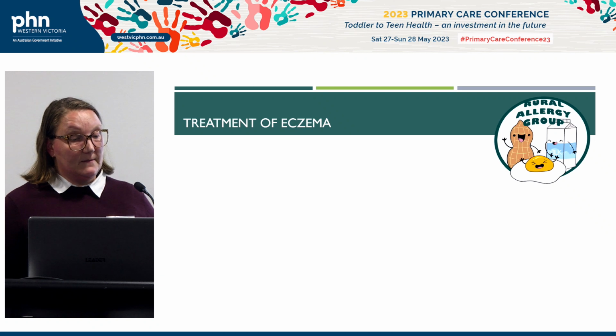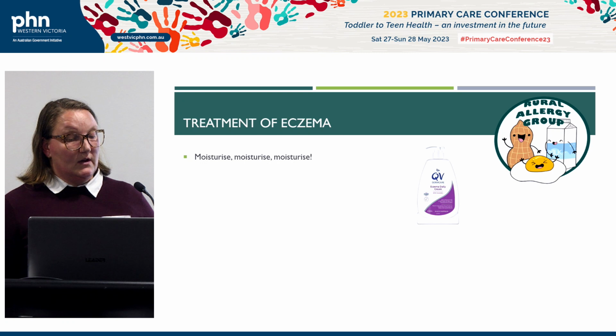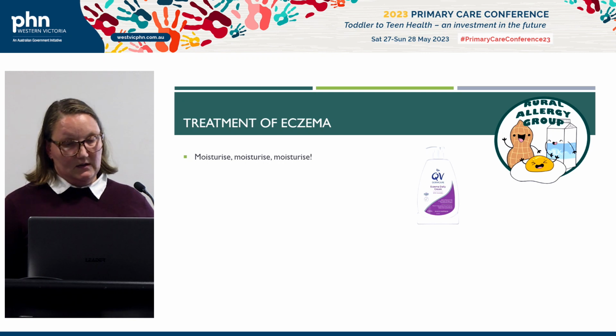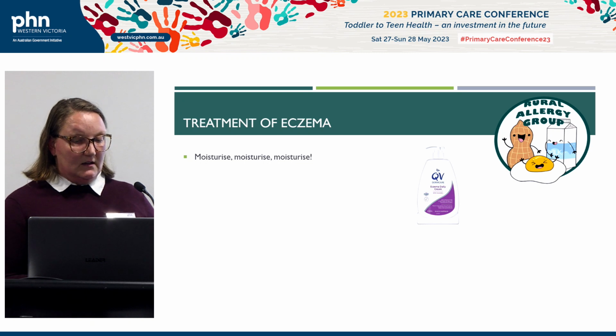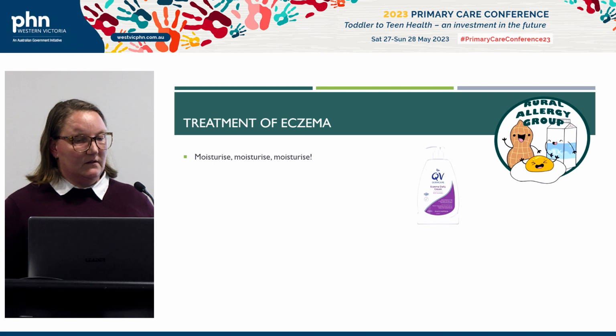So treatment of eczema. Moisturise, moisturise, moisturise. I don't think I can tell my patients enough that that is one of the best treatments for eczema, is to try and keep that skin barrier intact, and then that will help stop that cycle. It's simple, but with young children it's a pain because they're wiggling, they don't want it on, and often the good moisturisers that contain the lanolin leave an oily film on the skin, so it's not overly pleasant to have on when you're a bit younger.